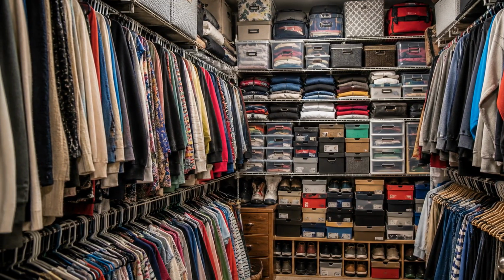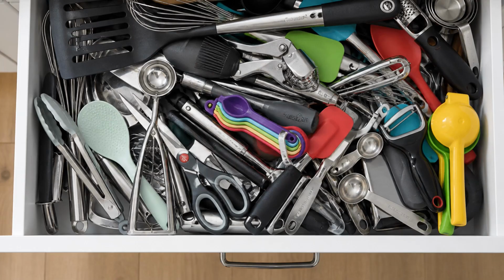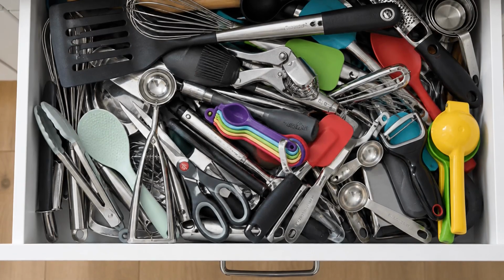Most of us bring new things in without letting old things out. We buy a new coat. We hang it in the closet. The old coat stays. It is still good enough, we tell ourselves. We might need it someday. So it stays, and the closet holds 2 coats where it used to hold 1. We do this with everything.